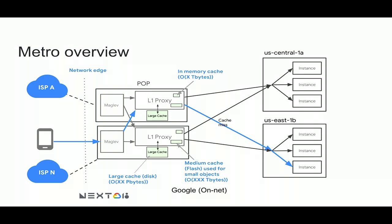Then we have our L1 proxy. That is essentially the caching proxy that sits at the edge of the network. There are three layers of cache sitting right next to that L1 proxy. There is an in-memory cache for the hottest possible part of the content. That tends to be on the order of single digits of terabytes, only used for something that is extremely hot that needs to be served at very, very high rate.